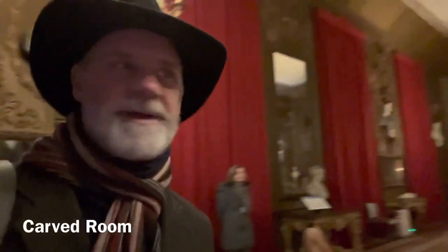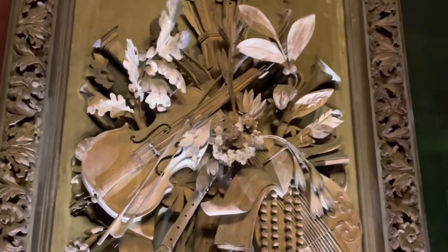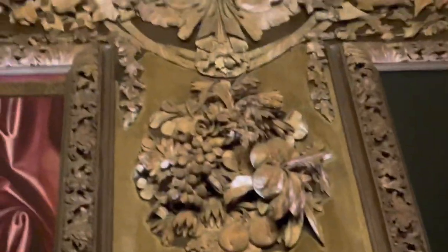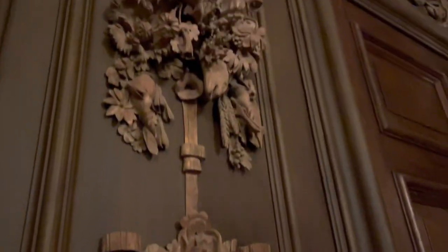This is the carving room. So a bunch of carvings by, is it? Yeah, by Gibbons. Look at all of it up there, it just goes on. It's a portrait of Henry VIII by Hans Holbein the Younger's studio, though. There's the grapes, it's like wine and beer, and this is like seafood. Mature grapes up there, bigger bundles of grapes. This whole room is full of just hand-carved wooden decoration and frames. It is stunning.